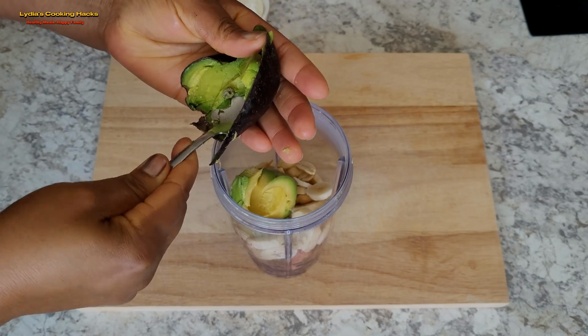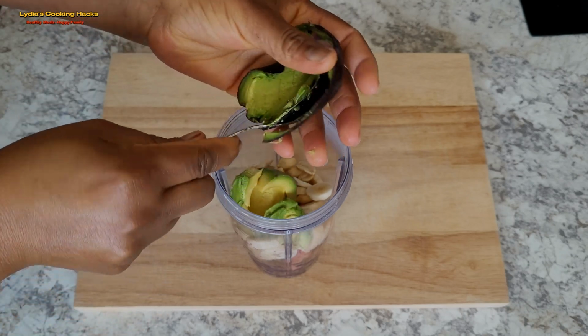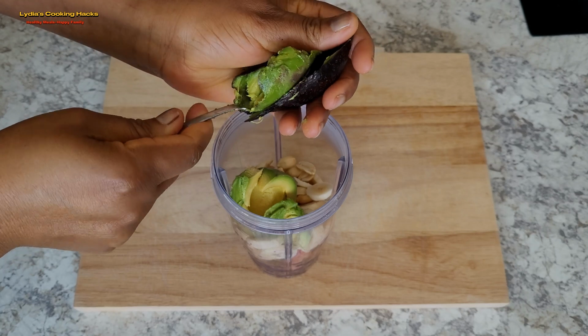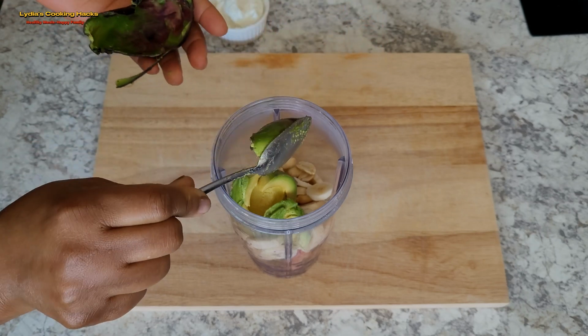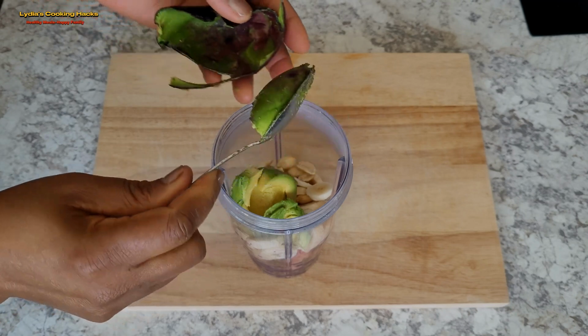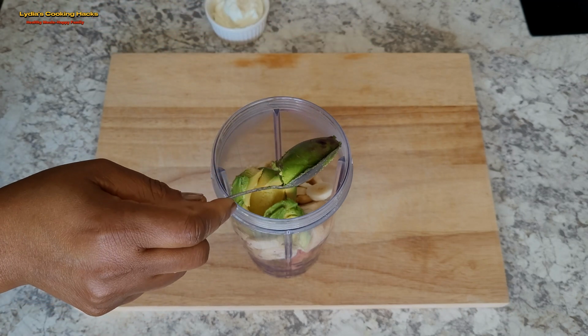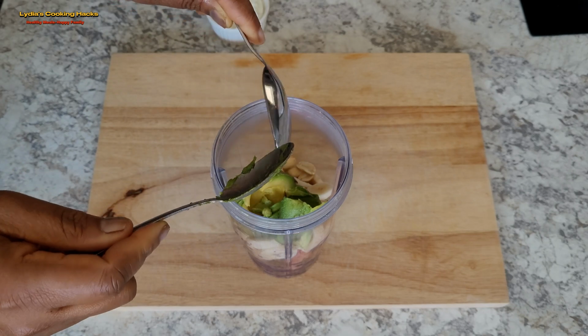Try it and let me know what you think. If the texture is too thick, you can add a little water to make it lighter. If you want it sweet, you may need to add some sugar, but if not, there's natural sugar from the banana, though it's not that sugary. So try this recipe and let me know what you think.